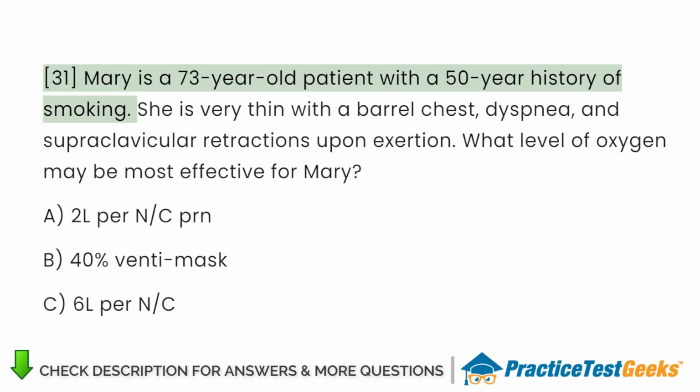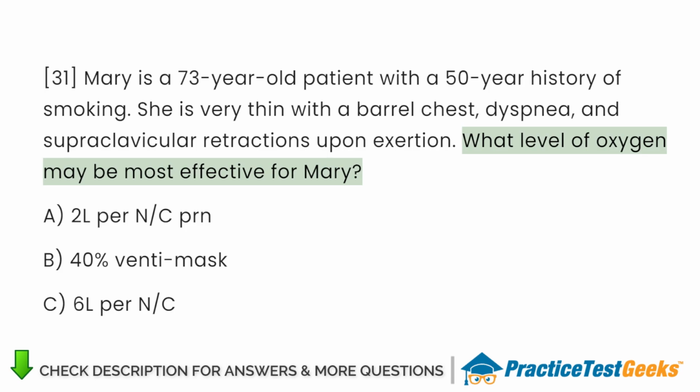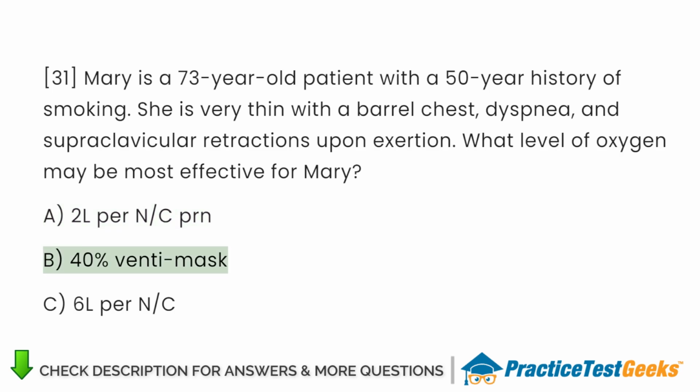Mary is a 73-year-old patient with a 50-year history of smoking. She is very thin with a barrel chest, dyspnea, and supraclavicular retractions upon exertion. What level of oxygen may be most effective for Mary? A. 2 L per NC PRN. B. 40% Venturi mask. C. 6 L per NC.